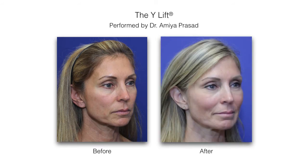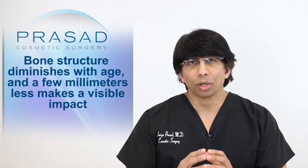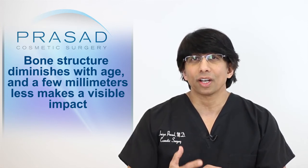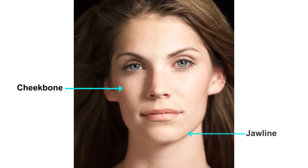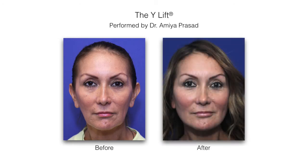It's a very important factor that is really underappreciated. People don't realize that the bone structure actually diminishes with age, and a few millimeters can be very, very significant in terms of the volume loss. With structural volumizing, we restore volume typically in the cheekbone, the jawline, the chin, and restore a lot of the things that people really see as defining a youthful appearance.